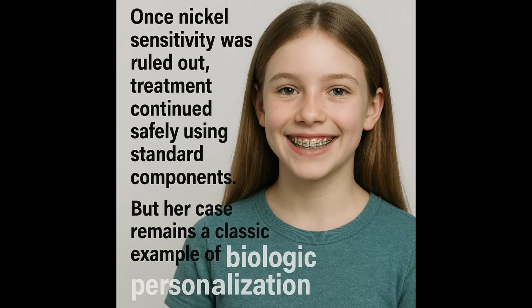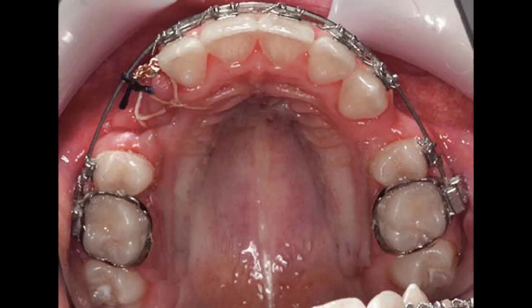For a girl, once nickel sensitivity was ruled out, treatment continued safely using standard components. But her case remains a classic example of biologic personalization in orthodontics.